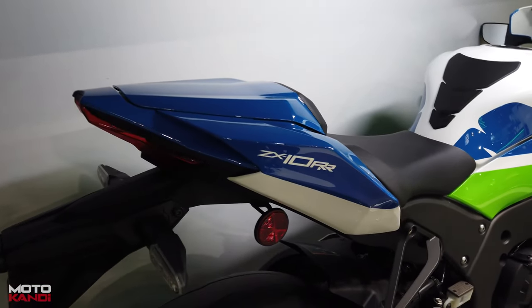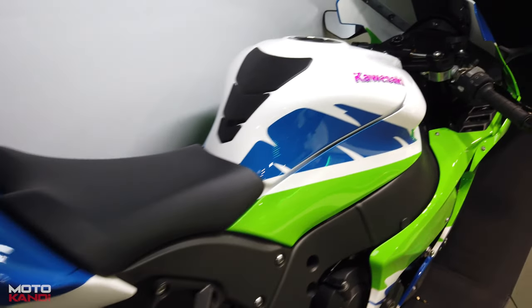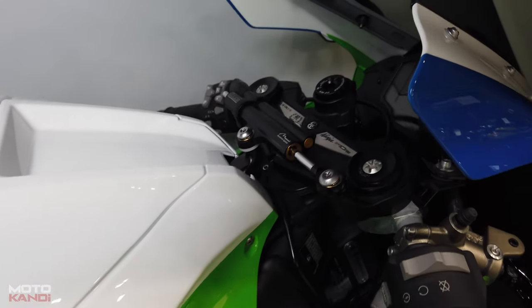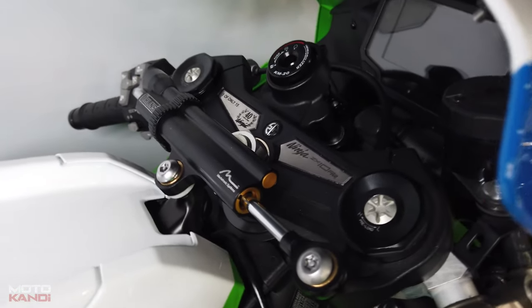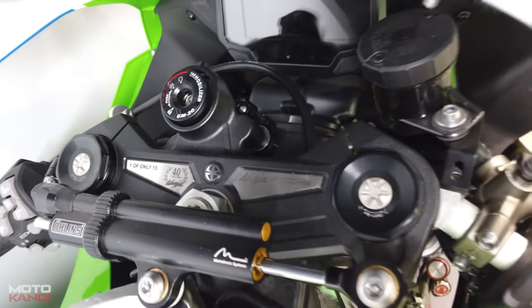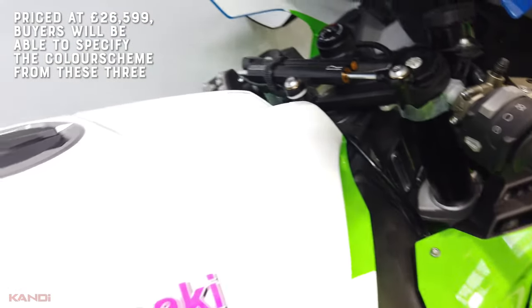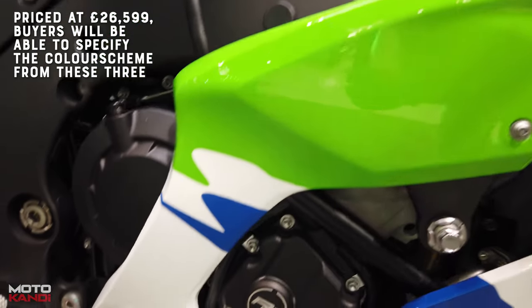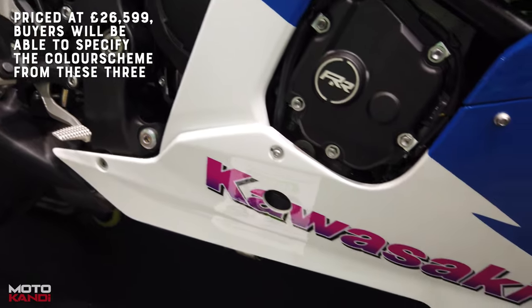These colour schemes are heavily inspired by the ones found on the ZXR 400 and the 750 from 1993 and 1994. Only 40 bikes will be built, and each one will wear a special plaque on the top yoke next to its Öhlins steering damper. The green, blue and green, red bike come with the graduated pink Kawasaki logos as used during those years.